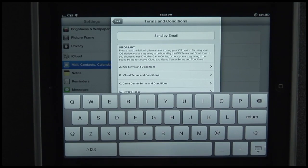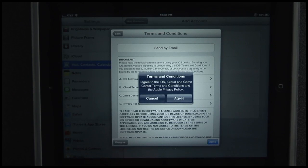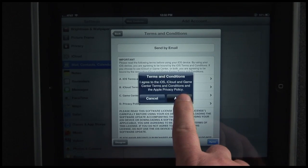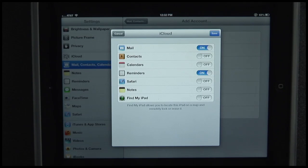So we tap Next, and then we get the terms and conditions. And, of course, we have to agree or we don't get to use the app here, or actually the iCloud. So there's the agree. And it's going to create the account. Think about this for a moment. Tick, tick, tick, tick, tick, bang.